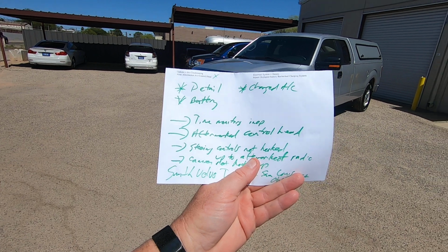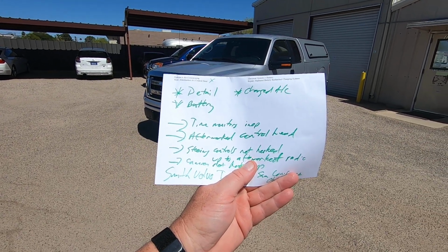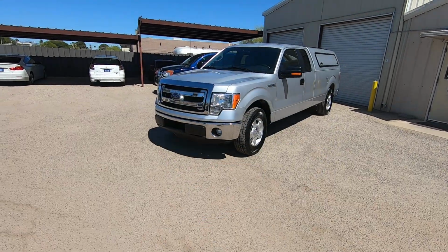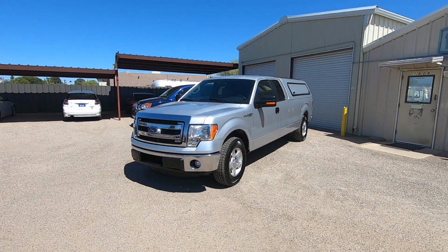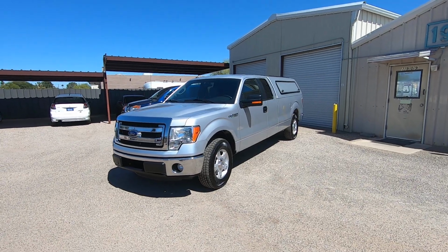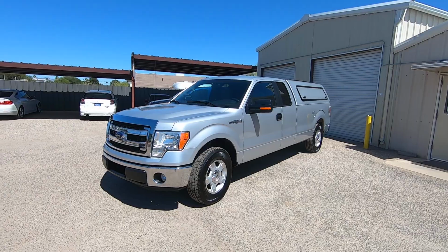Steering controls are not hooked up to the aftermarket stereo, radio, navigation unit, nor is the backup camera. I guess if you wanted to do a little extra work, you could probably figure out how to do that. We're not stereo guys, and we're not aftermarket AC guys. We're just reporting the news, and you do what you want to do.